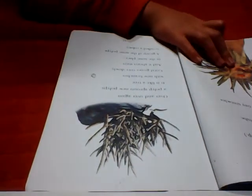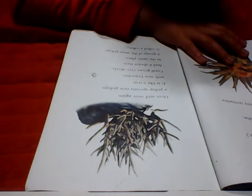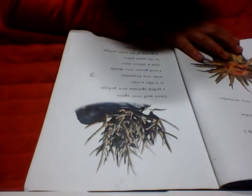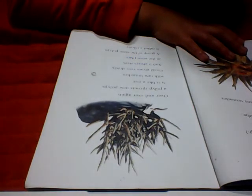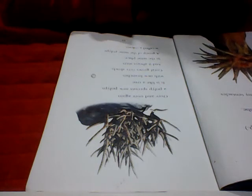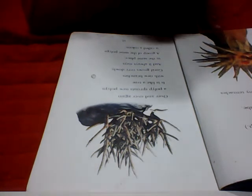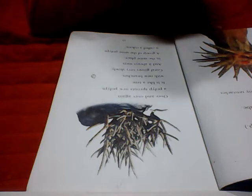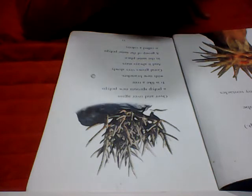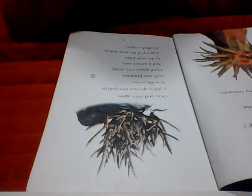Over and over again, a polyp sprouts new polyps. It is like a tree with new branches. Coral grows very slowly, and it always stays in the same place.